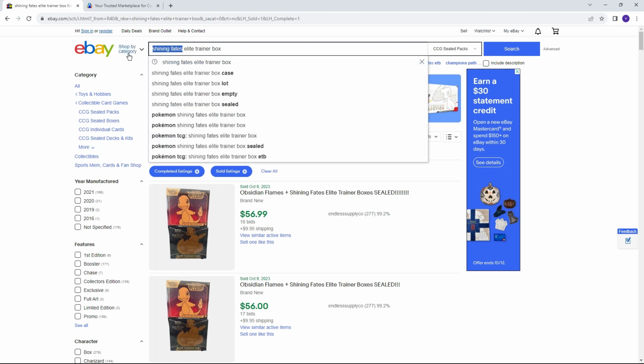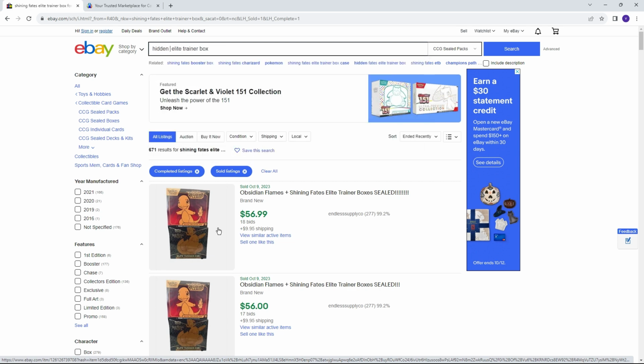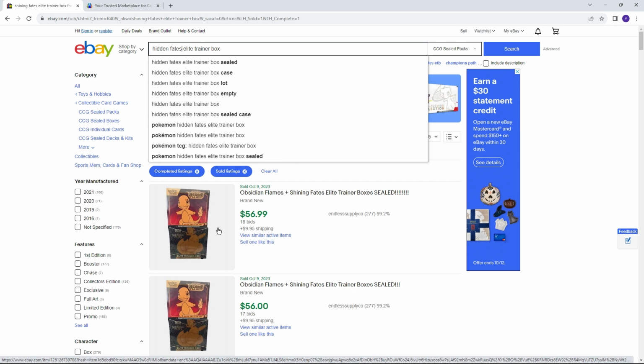But I've said in my last video, I don't think Shining Fates is a good investment. Honestly, if you just like the box, that's cool because it's Eevee. But I mean, it's not a good investment at all. And even at this price point, I still wouldn't pick it up because it's going to be super slow moving. But yeah, now let's go on to Hidden Fates.